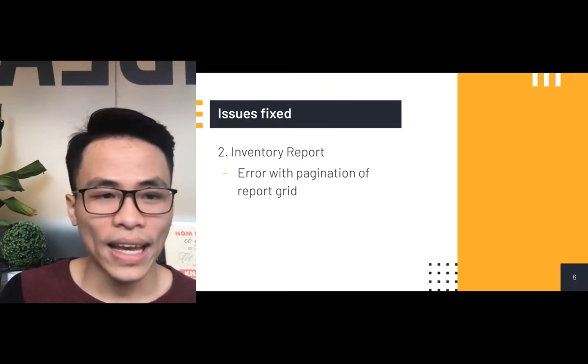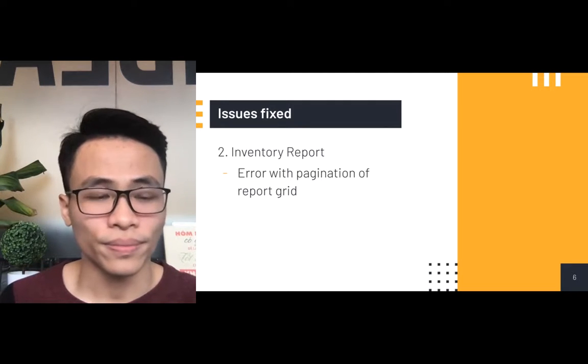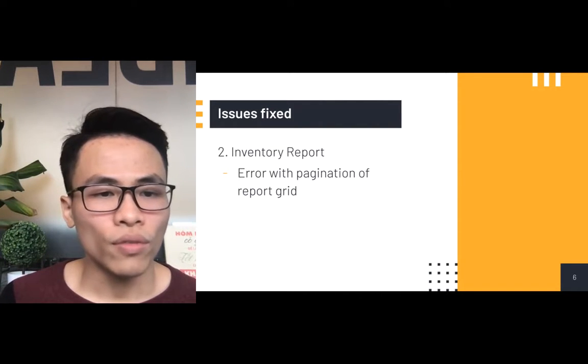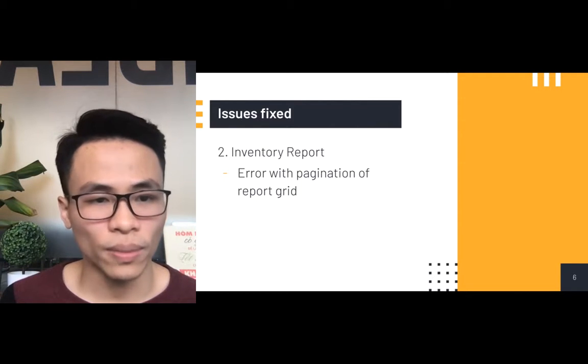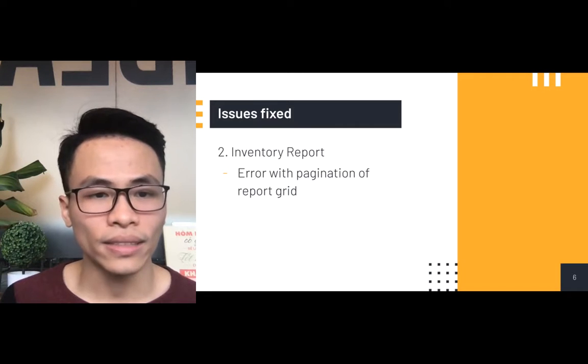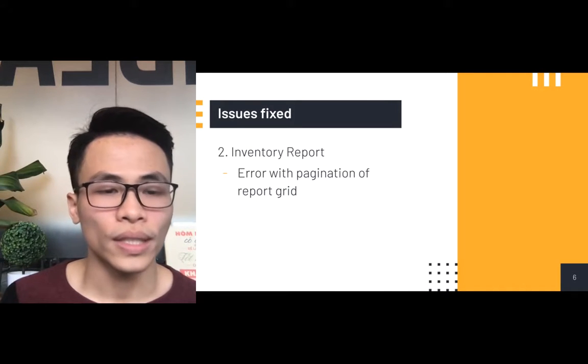Okay, and let's go to the next module. It's inventory report. This module is only available on three enterprise packages of ours: Enterprise 3, POS Enterprise 3, POS Enterprise 4, and POS Commerce 4.